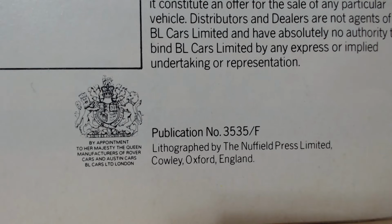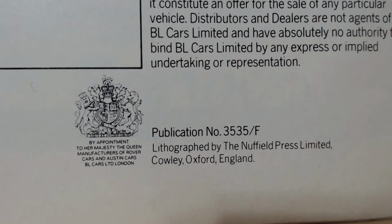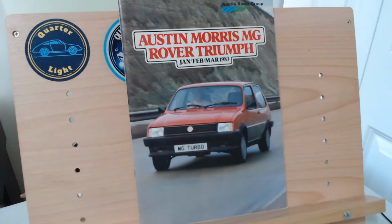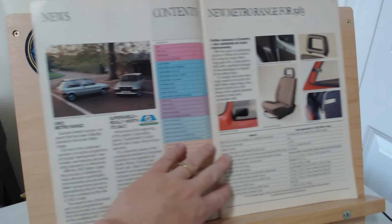But anyway, enough of this looking at the outside of the brochure. It is time to go inside. Let's have a look at the first page. Anyway, back to the front of the brochure. Let's open that one up now. If I can manage it one-handed, there we go.